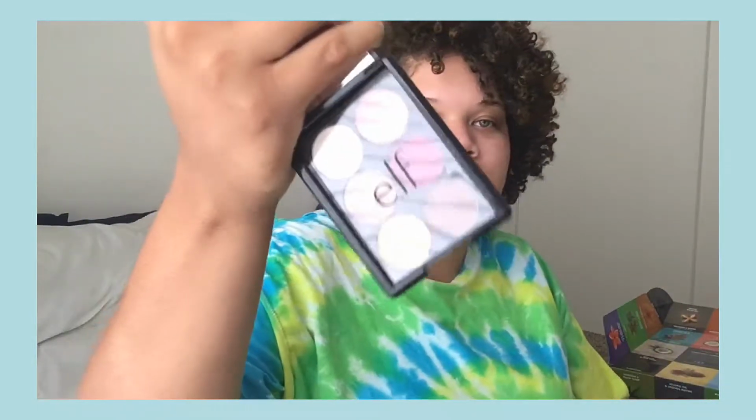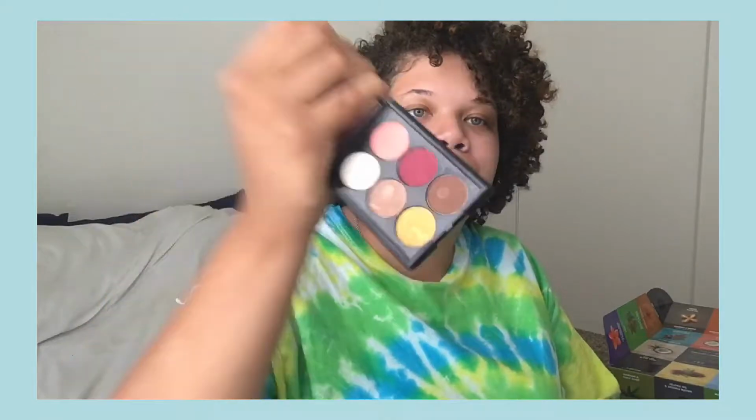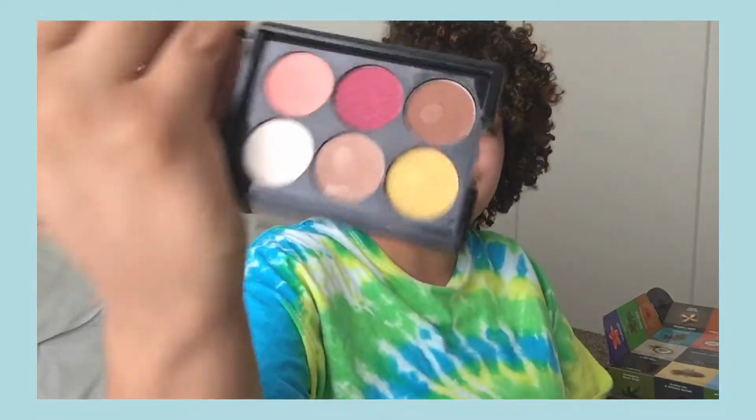I also have the e.l.f. Velvet eyeshadow palette in Island Breeze. This is more of like a pinky corally colors. As you can see, it even still has the brand new thing on it. However, I have like dipped into them. This is cute. I really was looking for a yellow color and I didn't realize I had one. But this is cute. It's really simple, just 6 shades.